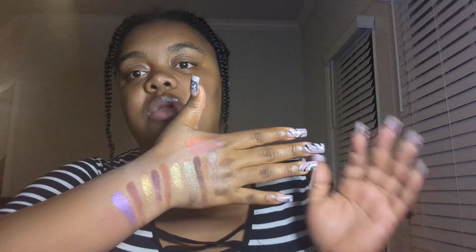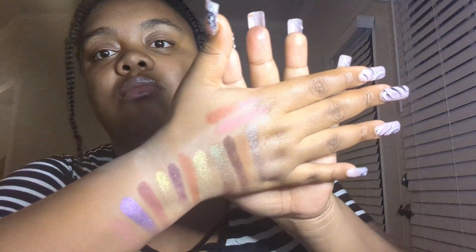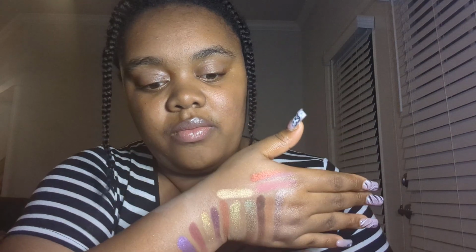If y'all can see that, I might put it up here. I don't want to run out of area with primer. Supreme, there you go. Wigglies, which is a really pretty color. Let me back up a little bit. Wigglies. Solil, I think. I may be saying it wrong, but there it is right there.